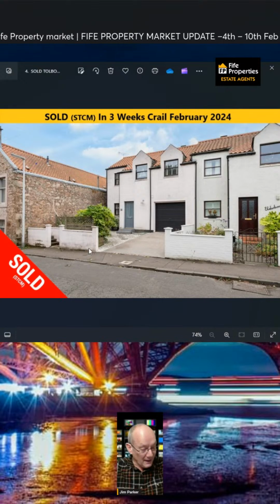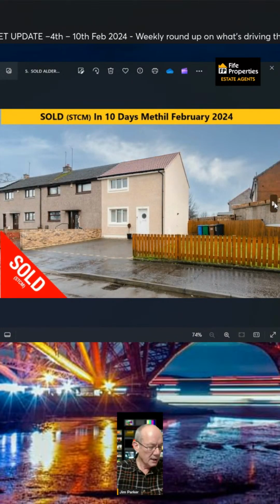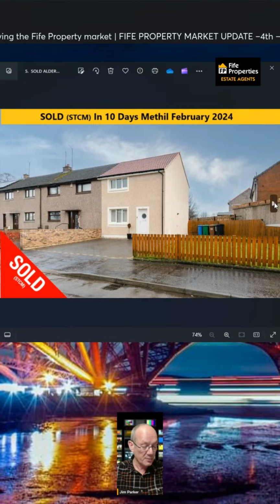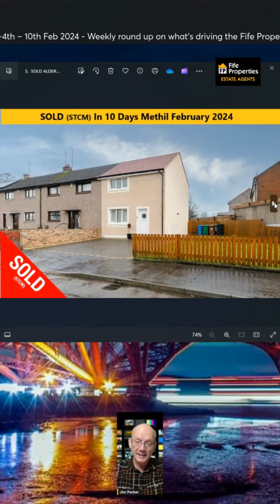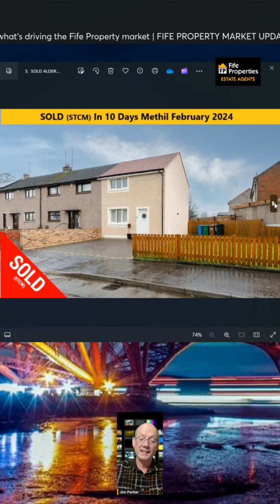Okay, let us talk about the final one. It sold last week for us. This was Alder Terrace, Methil, sold in 10 days, as you'll see at the top there. A two-bedroom end terrace house. New owners excited to move into their first family home. This was listed at offers over 115,000, sold in 10 days. Now, these are new price points coming along for these areas. In the Methil area, definitely new price points, higher price points actually.